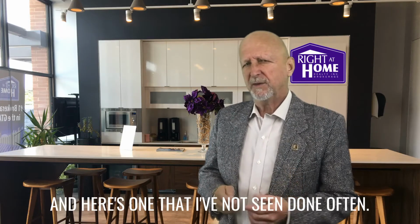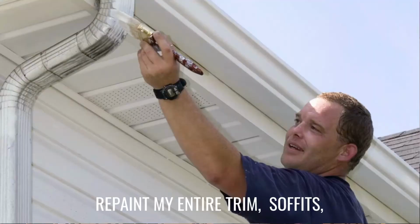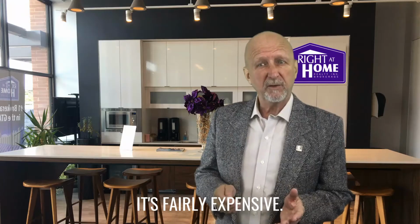And here's one that I've not seen done often. I've twice hired contractors to repaint my entire trim, soffits, fascia, and eaves. It's fairly inexpensive, done in a couple of days, and it looks like new every time.